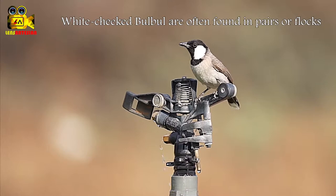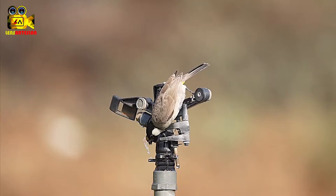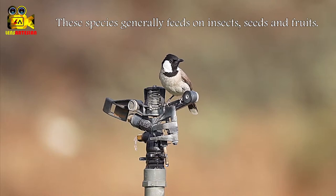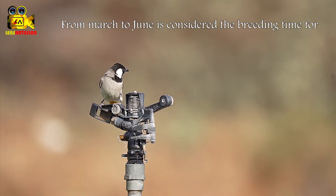It is often found in scrub forest and garden lands, and is usually seen in pairs or in flocks. The white-eared bulbul's diet generally consists of seeds, fruits, and insects. This species generally breeds in the second quarter of the year, starting from March to June.